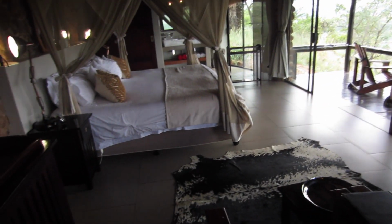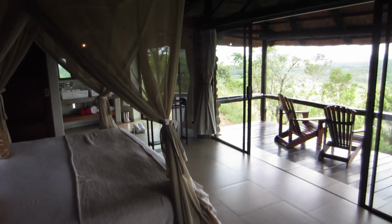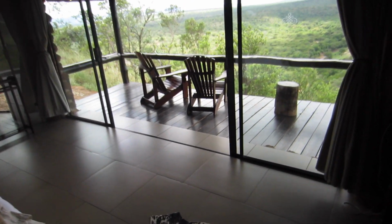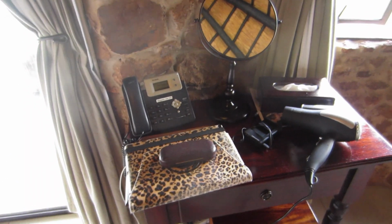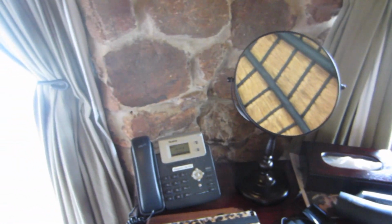They are very, very comfortable, and the glass in front really shows off the view. The dressing table, you have a hairdryer, telephone, everything you need.